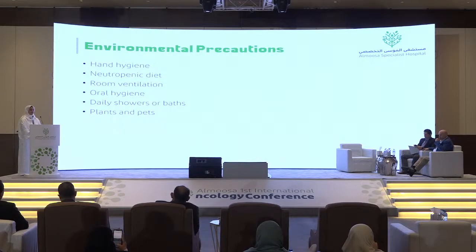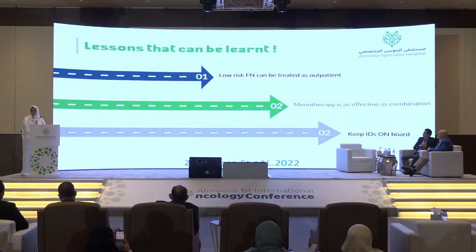For every patient with febrile neutropenia, we have to consult our infection control personnel and consider the environmental factors. Hand hygiene is a must for every healthcare personnel coming in, even the visitors, even the patient himself. We have to consider a neutropenic diet, and our dietary colleagues know what we mean by neutropenic diet, which is no raw vegetables, no raw fruits, well-cooked meat, and so on. The room ventilation should be positive pressure. Patients with transplant should be in at least 12 air exchanges per hour. Oral hygiene is important, so toothbrushing at least 2 times a day, flossing at least once a day. Daily showers or baths. Plants and pets should be prohibited, unfortunately.